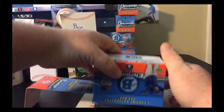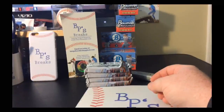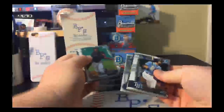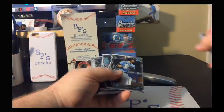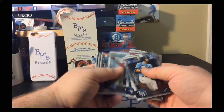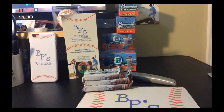That's a nice, got a base auto. I saw that. I didn't see who it was. Scouts updates. Musgrove and Plummer. Black and gold of Mitch Keller. And Javier Guerra base auto. Javier Guerra.